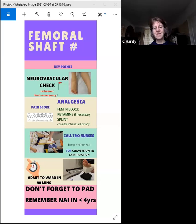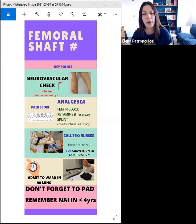Elena and I would like to present a new femoral shaft fracture pathway in children. The main points of this pathway are that this injury is always an emergency and that you should always call a doctor straight away. Assess the limb for ischemia, and if you have any signs, you must transfer your patient to a different hospital urgently.